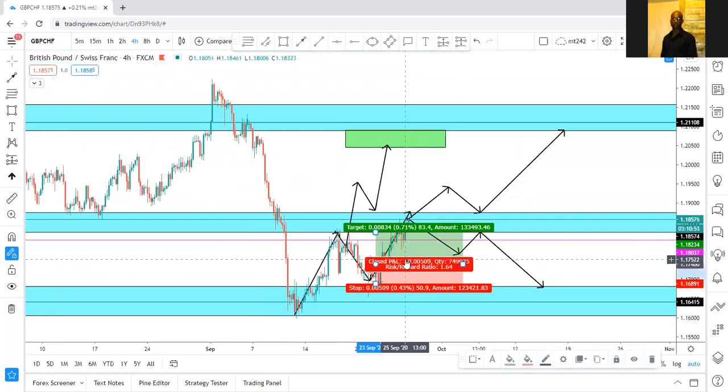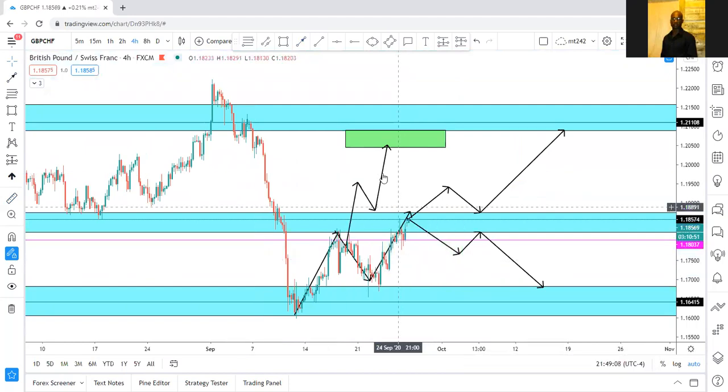GBP CHF is in the zone. We want price to get out of the zone first. So no setup.